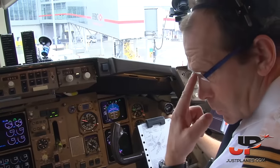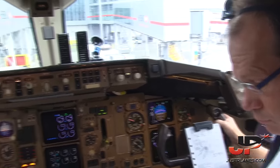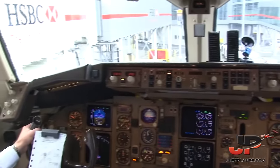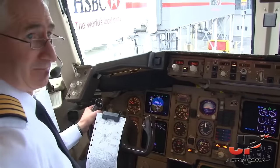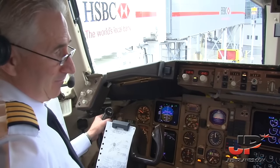Excellent. So at TOCA, I will call auto throttle arm switch off, bug up, vertical speed plus 200. I'll commence acceleration, fly the command bars, and call for flap retraction on schedule. I'll give you all those selections and retract the flaps on command.